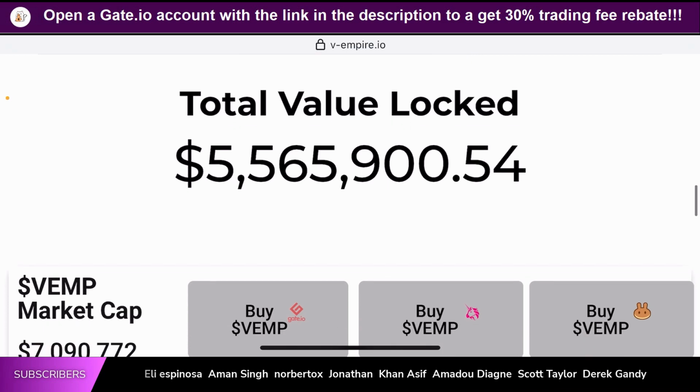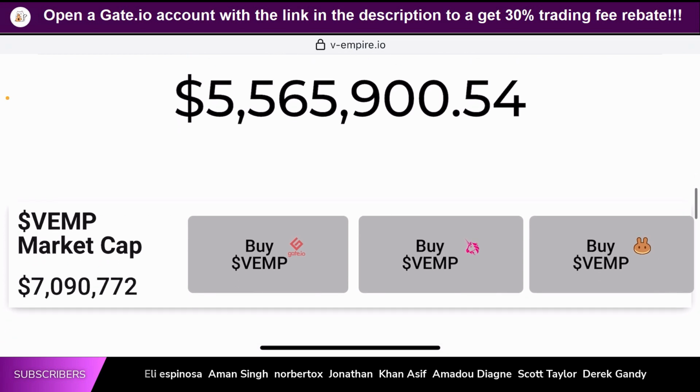Total value locked. So I have $5.5 million locked in this game, which is pretty good. It's not that great compared to several other projects, but it's still a relatively new project. And for a new project to have about $5.5 million locked in staking, that's pretty impressive, right? If you ask me. When it comes to the VAMP market cap, it's $7 million, quite low. We'll talk about the market cap in a few seconds.